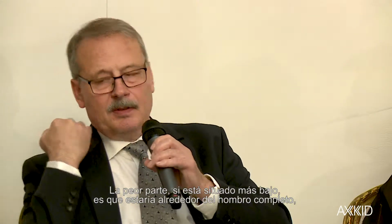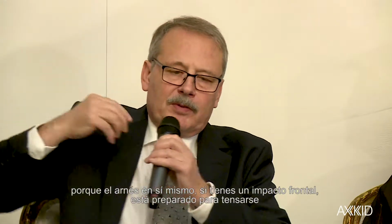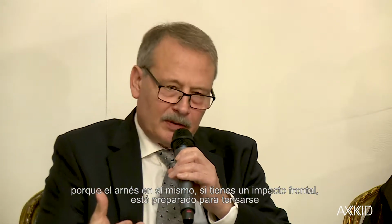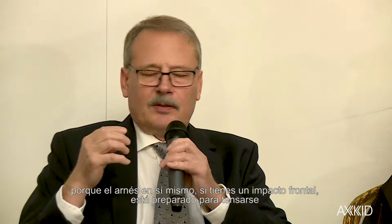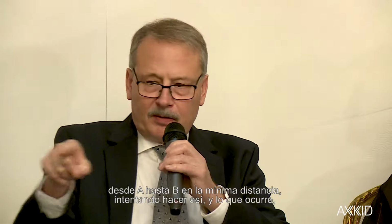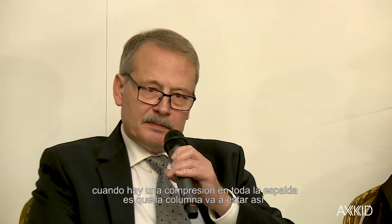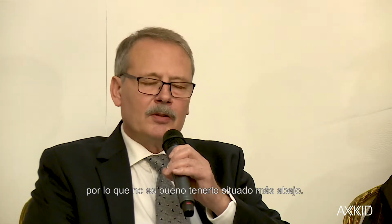The worst part is to go downwards, and so to speak, go around the whole shoulder, because the seat belt itself, if you have a frontal impact, tends to straighten out, to go from A to B the shortest way. So it's trying to go like this. And what will happen then is that you have a compression on the whole body, which means that the spine will be like this. So it's not good to have it downwards.